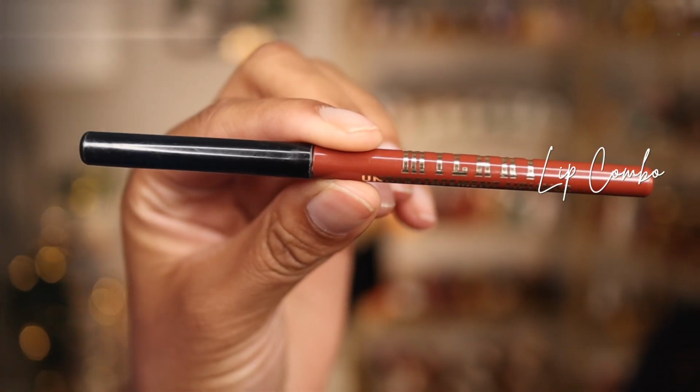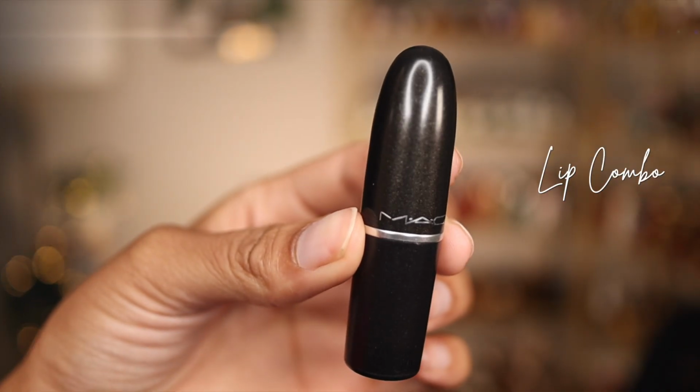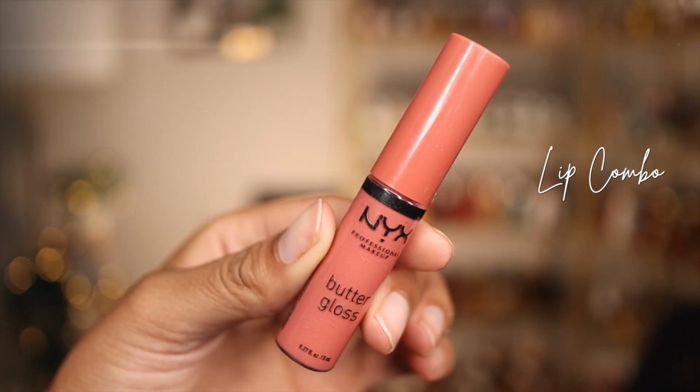Lip combo of the day is something real cute, real simple, and I am wearing the Milani Understatement Lip Liner in the shade Sienna Style, along with my favorite MAC lipstick besides, of course, Riri Woo or Ruby Woo. Those reds, this is my favorite nudie mauve type of shade for my skin tone. This is Creaming Your Coffee, and then I topped it all off with Bit of Honey from NYX, the Buttergloss. This combo eats. I'm telling you, it eats.